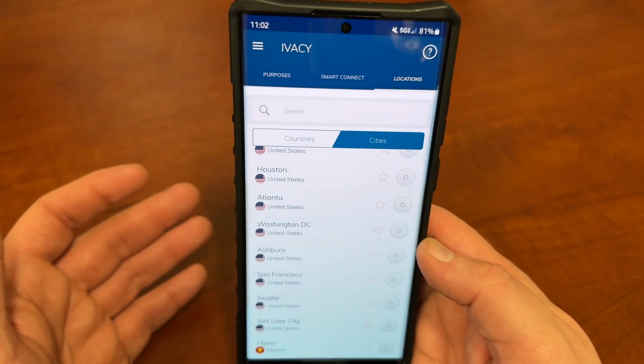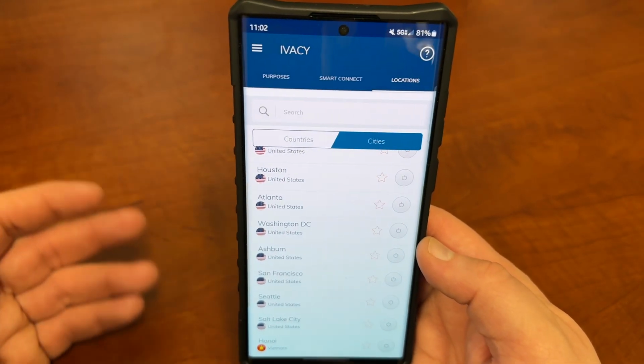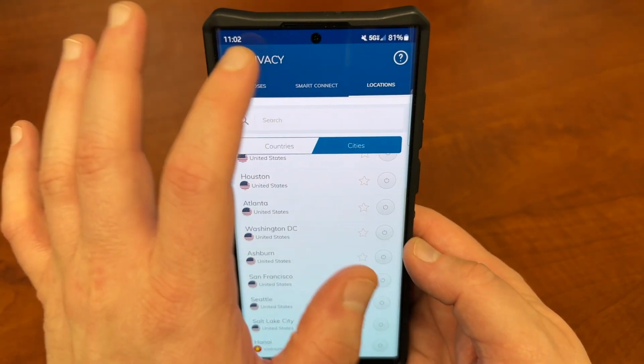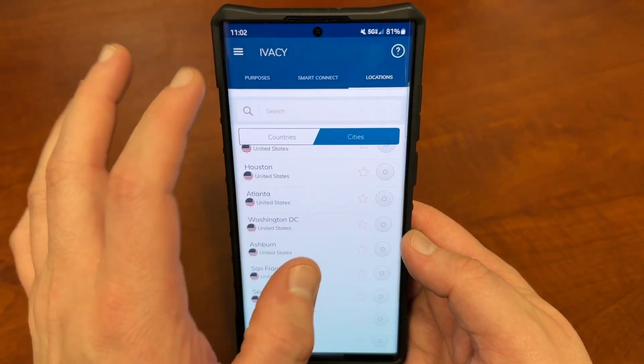And I've actually noticed that Ivacy is very fast compared to other VPNs I've used. One of the things that you'll notice a lot of times when you use a VPN is that you might see a slowdown. I really don't see that much with Ivacy. Now, a couple of other cool features they have is they do have the internet kill switch.